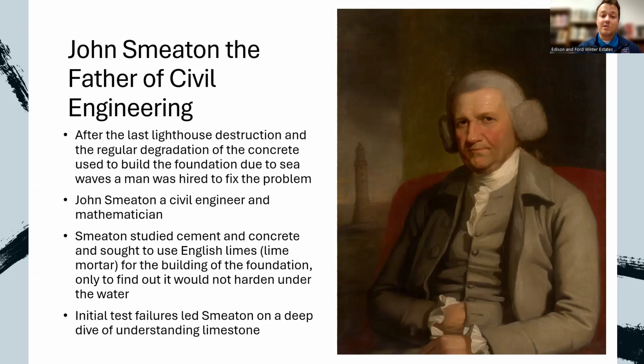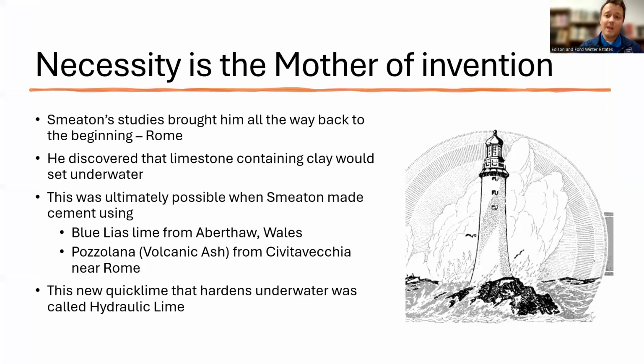And initial test failures led Smeaton on a deep dive of understanding all he could about limestone and cement. As it's said, necessity is the mother of invention. He needed a way to make this lighthouse work. And so this would bring him all the way back to the beginning, to Rome. He discovered that limestone containing clay would actually set and harden underwater.